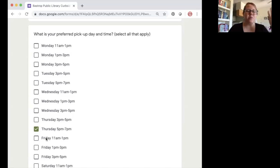But if I want to be nice to my coworkers, who will always appreciate it, I'm going to select all of the Friday slots. We have times Monday, Tuesday, Wednesday, Thursday, and Friday. We are cutting off the pickup times an hour before we close because there are closing responsibilities that we have to take care of within the library.